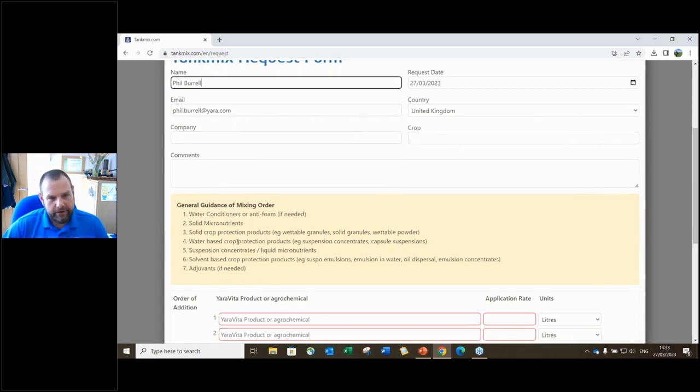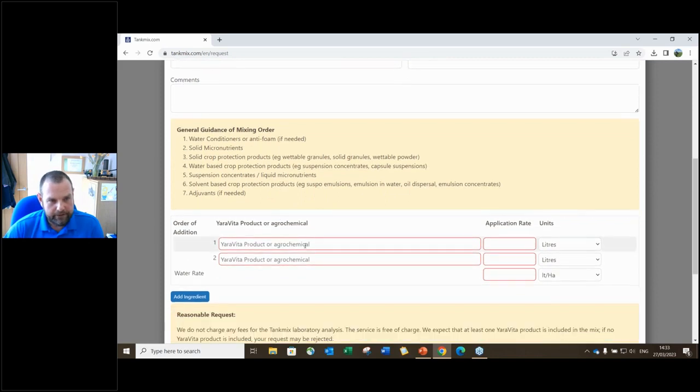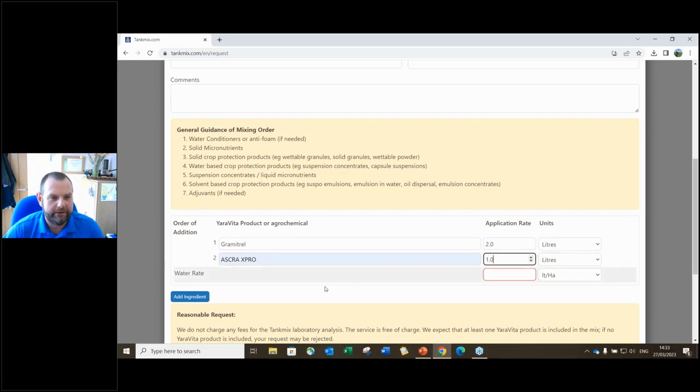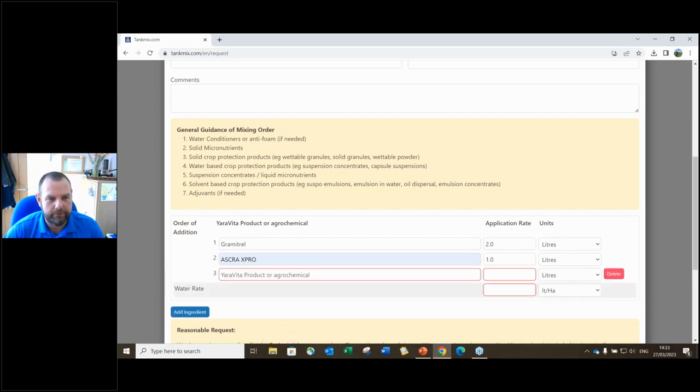And then here is some guidance on mixing orders, and we'll cover that when we do a video shortly. And then I can start to add in the various products here. So I'm going to use Gramitrel, and I'm going to go at 2 litres a hectare. And then I'm going to use Astra X Pro at 1 litre, but I want more in my tank. So what I need to do then is add ingredient here in the bottom left. So I'm going to also add in some Chlormiquat at 2 litres.